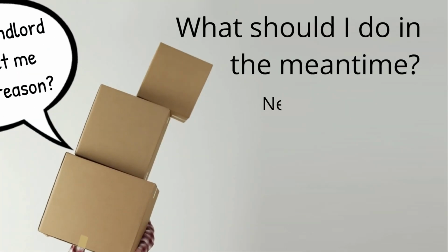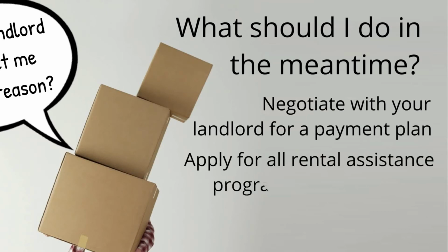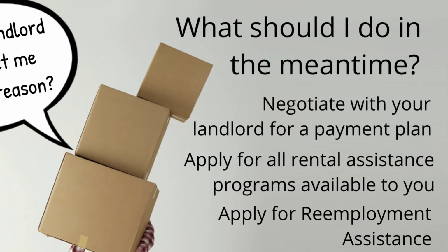If you are expecting your income to improve soon, attempt to negotiate with your landlord for a payment plan. Apply for all rental assistance programs available to you. Call the United Way by dialing 211 to find out about rental assistance programs available in your area. Apply for reemployment assistance, which is Florida's unemployment program.